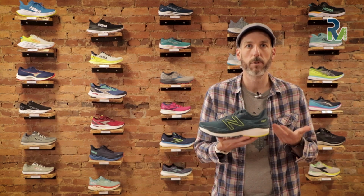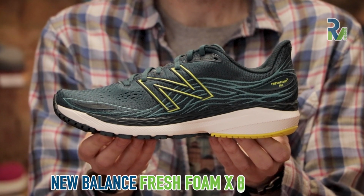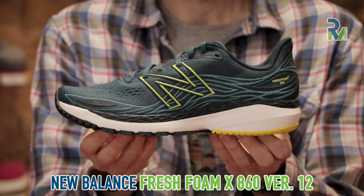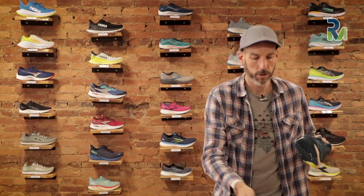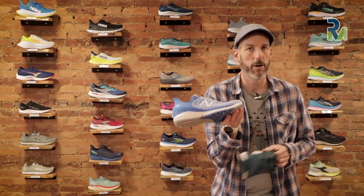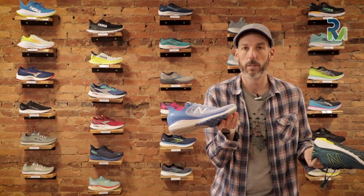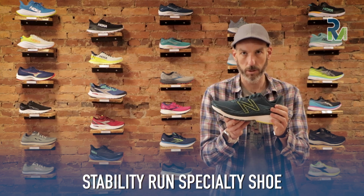This is a renamed shoe from New Balance. This is now the New Balance Fresh Foam X 860 version 12. It's a mouthful. This was our last version, the New Balance Fresh Foam 860 version 11, and that had already been renamed from version 10. So this is our third renaming in 2 years. Good times. This is New Balance's stability run specialty shoe.